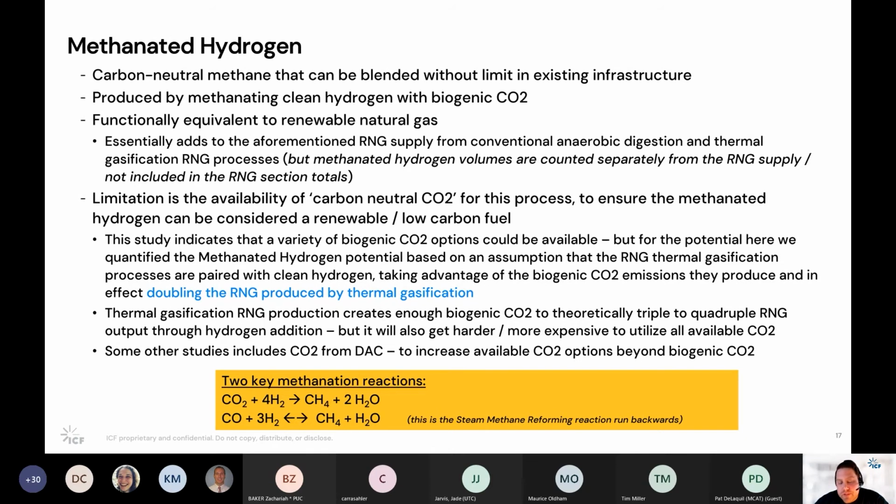And in terms of other benefits, one of the key things here is that if you've blended a certain amount of hydrogen into your gaseous fuel mix, you can hit this upper limit we were talking about previously, that would otherwise require significant upgrades, whether to the system or customer equipment. And by having additional RNG of this nature, you can utilize clean hydrogen but bypass some of those potential transportation limits.